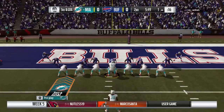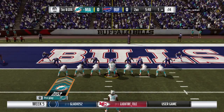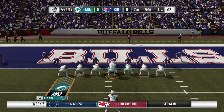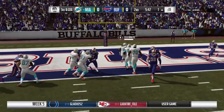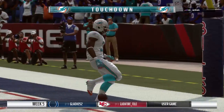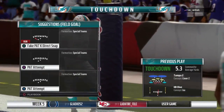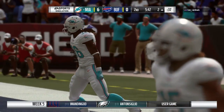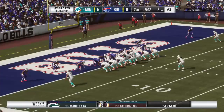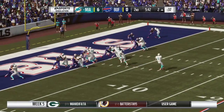Detroit! Hurry up, here we go. Green 39. Green 30. They'll run for it with Bo Scarborough. And he takes it into the end zone for the Dolphin touchdown. Bo Scarborough, his first touchdown on the year. And the Dolphins are in for 6.